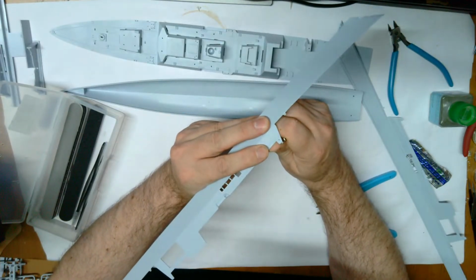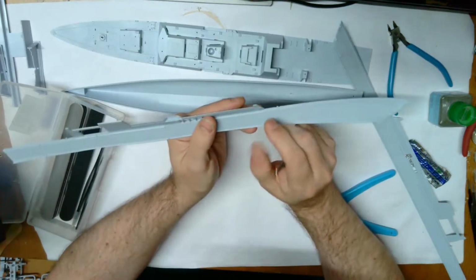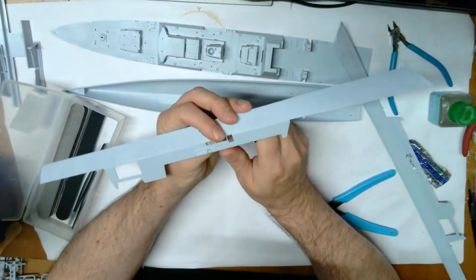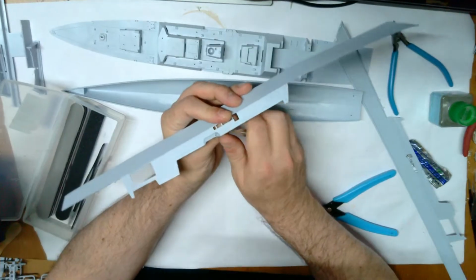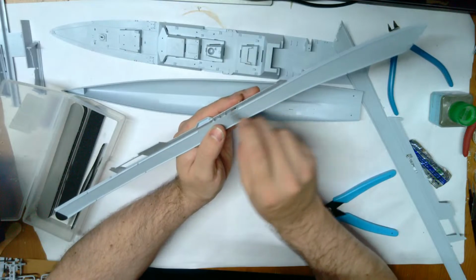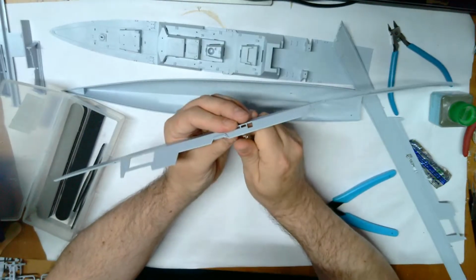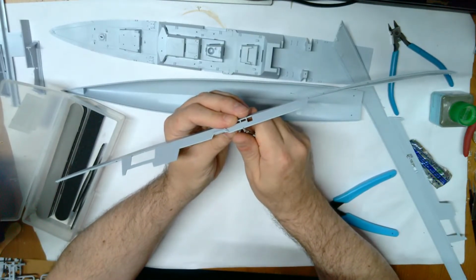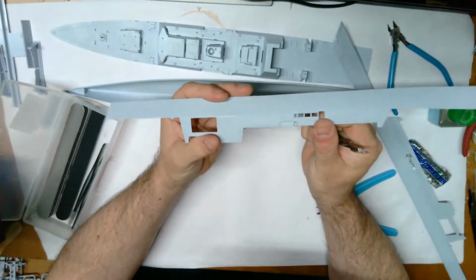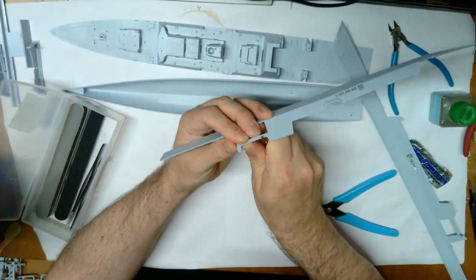So one of the things with a lot of modeling I find is a lot of the time is spent in prep, rather than actually doing your building. The prep work for me is the more time-consuming part of a build. Now, some people enjoy it, some people don't. You know, it can be relaxing, it can be monotonous. It really depends on how much prep work you've got, where it is, how difficult it is. Stuff like this is easy, and it's not really onerous.